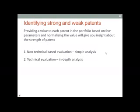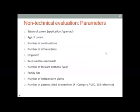There are typically two types of analysis. One is non-technical based evaluation, which may be considered a simple analysis. The other is technical based evaluation, which may be considered an in-depth analysis. Usually that in-depth analysis will take more time compared to the non-technical based evaluation, which is the simple analysis. So in this slide, we are going to see what the parameters for non-technical evaluation are.